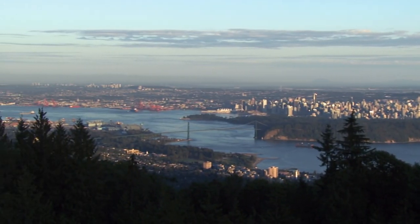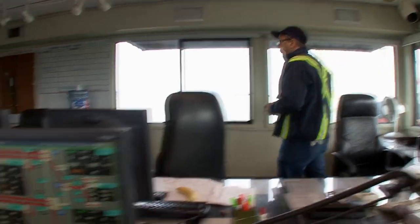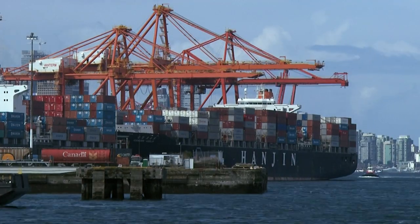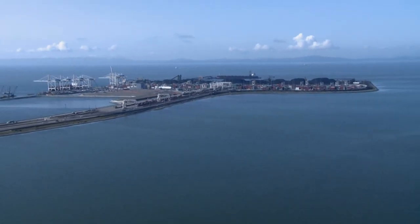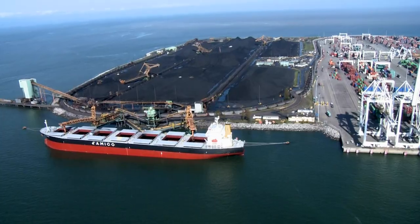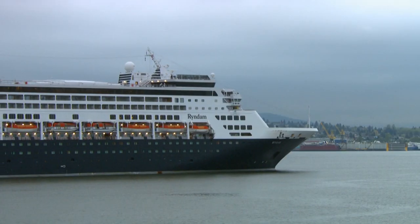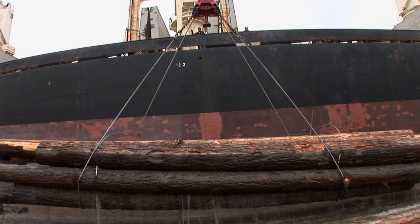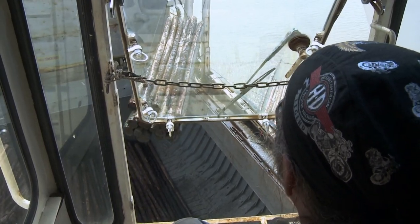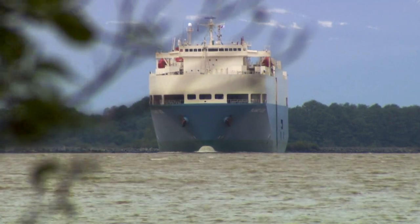The port is made up of 28 terminals, covering 400 miles of shoreline, employing 40,000 people. And it's about to be a very busy day. At the coal terminal, two vessels are already at the dock. Downtown, they are getting ready for a container ship and two cruise ships that should arrive over the next few hours. Down on the river, they're loading a log ship and waiting for an auto carrier to arrive with a full load of brand new cars.